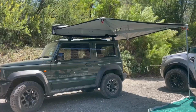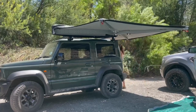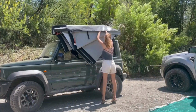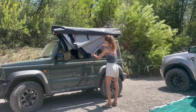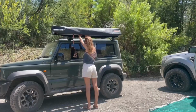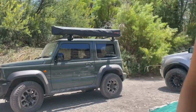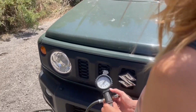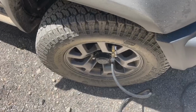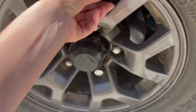Soon Anton arrived and it was time for us to pack up, deflate our tires and get going on the 4x4 track. I realized that my tires were on 2.6 bar all along, which is super inflated. I had to bring them down to 1.2 for the day's driving.